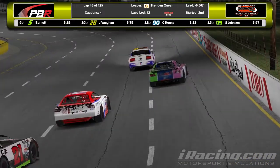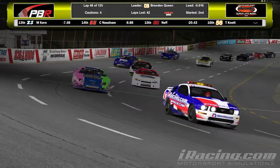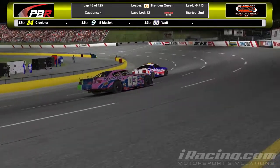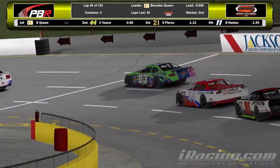And we are going to... No, we do not have the one to go. I thought we were going to get the one to go here, but it looks like they may have just given Charlie the wave around to get to the back of the pack before they got the one to go.